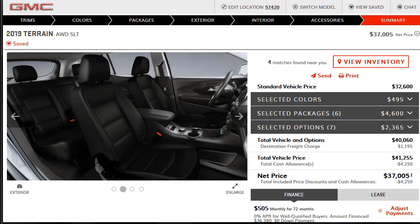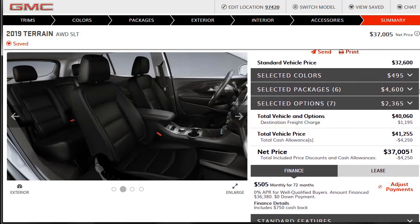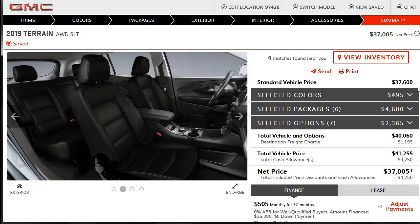Okay, so here we are at the summary. We've made it to the end. Now, this vehicle started life at $32,600. They always play around with internet pricing and options and discounts and stuff, so we never really mess around with that. Our total net price ended up being $37,000, which is still cheaper than the Denali, and we've put basically everything we wanted on this. It's got leather. It's got a custom package. We've got everything that we really want on this vehicle.